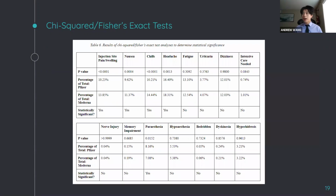As mentioned earlier, I statistically analyzed with a p-value of less than 0.05, and these are the results of the chi-squared or Fisher's exact tests. From the table, you can see that 5 adverse events were found to be significant, meaning that Moderna experienced more incidents of these adverse events among those who experienced adverse events than Pfizer. These adverse events include injection site pain and swelling, nausea, chills, headache, and paresthesia.